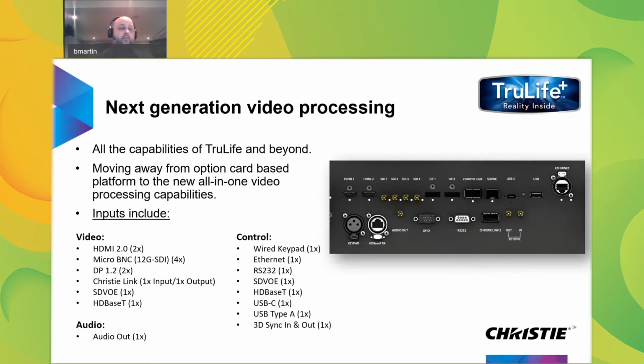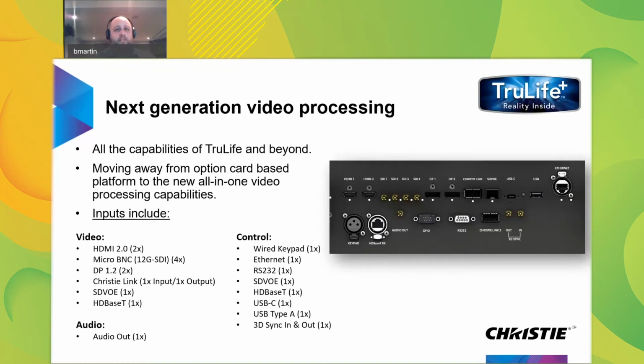It's got 4 micro BNC connectors capable of 12G SDI. We'll probably offer adapters to go to a standard BNC connector here to make it easy for our customers to simply connect a standard BNC cable. DisplayPort 1 and 2 using 1.2 capabilities, so that'll be again 4K 60 on a single cable.